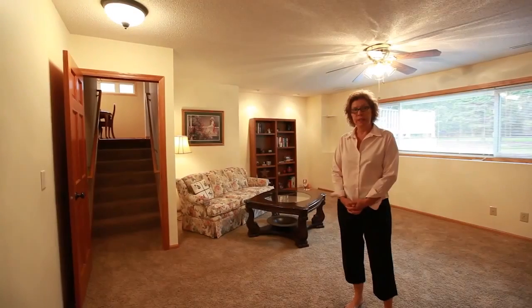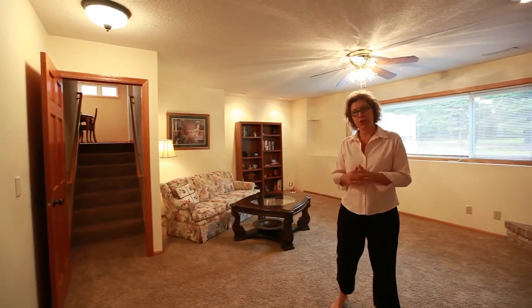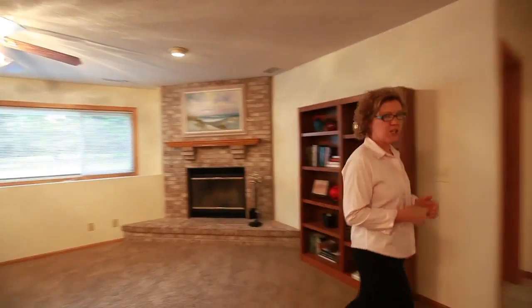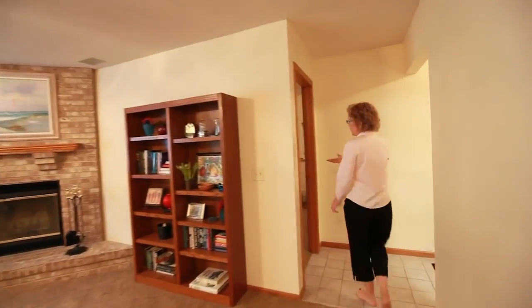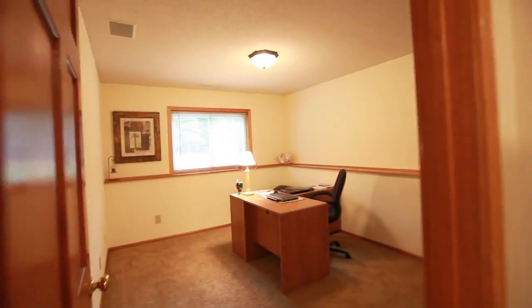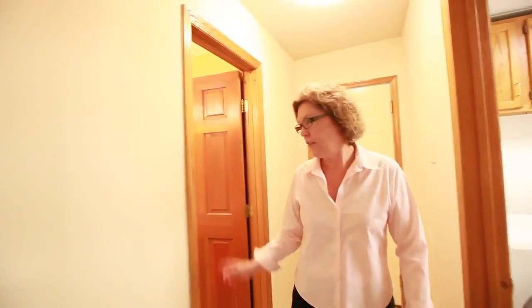In this four-level split, we are standing on the third level of the lower level. This is the family room, which is finished. There is also another bedroom, fourth bedroom, or it could be used as an office. And then right off of the garage, which is perfect, is another bathroom, which also has a shower.